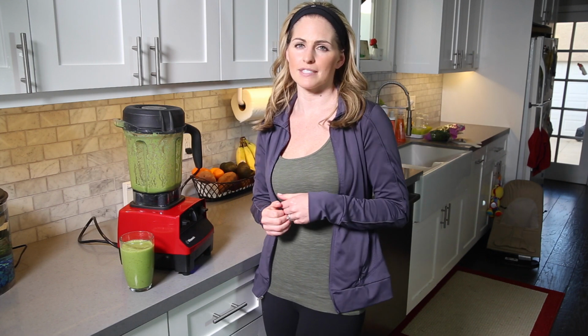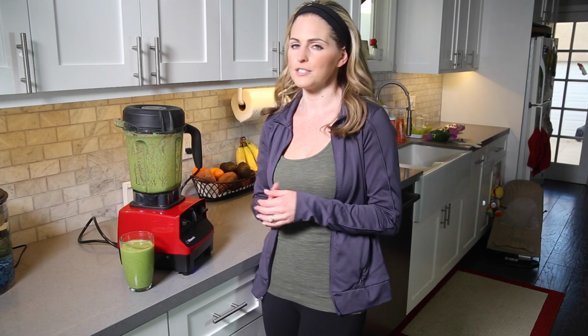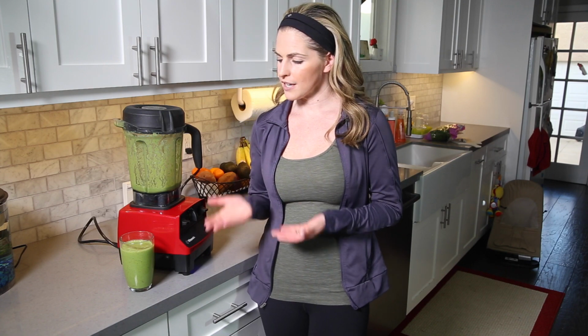Okay, mid-afternoon snack. So a lot of times I'm grabbing something in between clients or in between work or before I pick my son up from preschool. So again, I need something quick. So often I will just make a shake in the blender. So today I did a green drink, super easy.